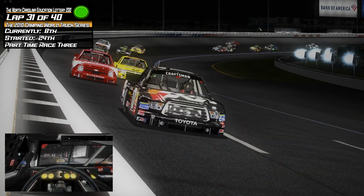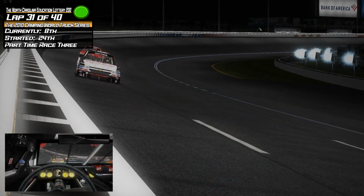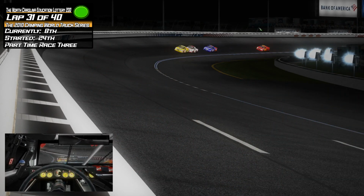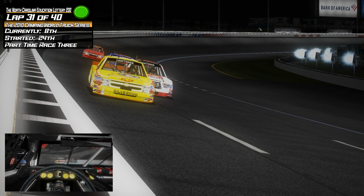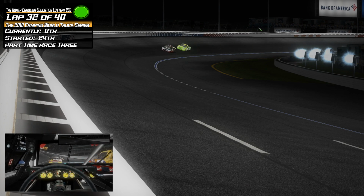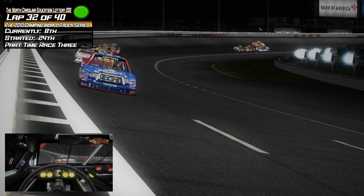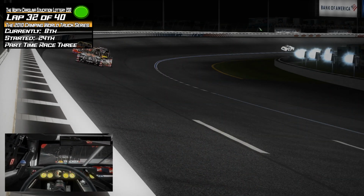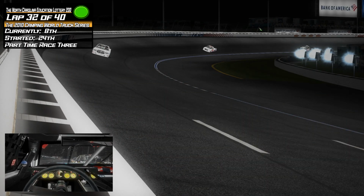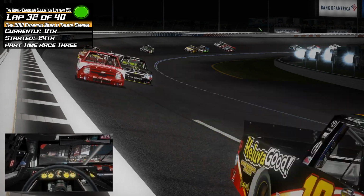Got a run on Eric. Looks like Austin has a run on Skinner. Stay low. But will Austin make the pass? He's hanging low. I can't. Oh, nope, he went high. I can't even go to the outside right now because Almirola's there. Clear all around, all clear. Outside. I'm gonna back out of that.